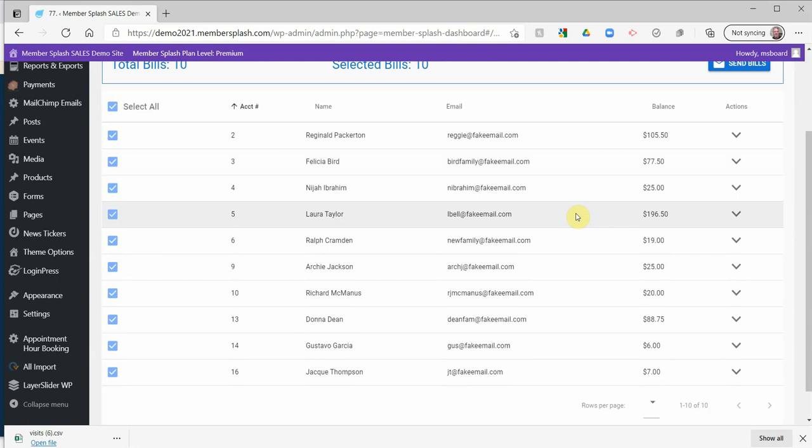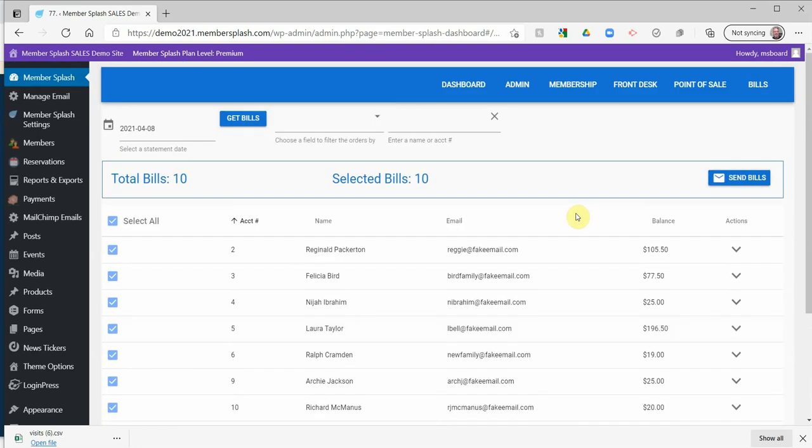And not only that, of course, MemberSplash never forgets how much somebody has billed to an account. So if for whatever reason they're slow to pay, the system always retains this information. So you don't have to worry, even if they wait until next year to pay, it's still going to appear on their invoice. So that's all for the front desk, and as you can see, the MemberSplash system provides a wealth of capability at front desk.